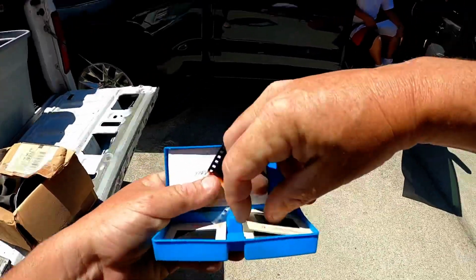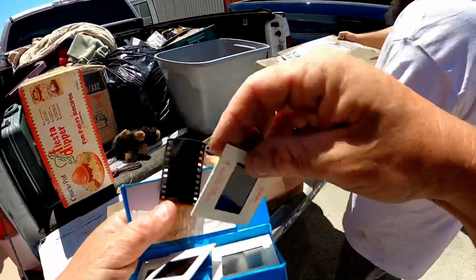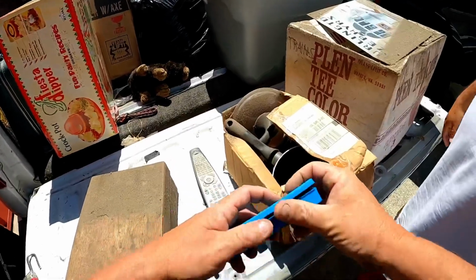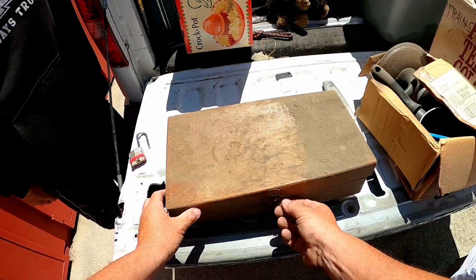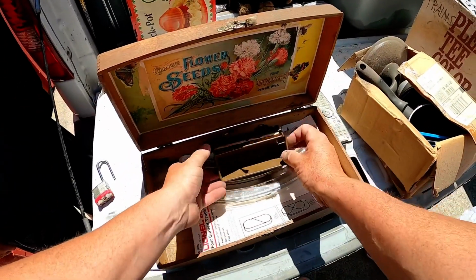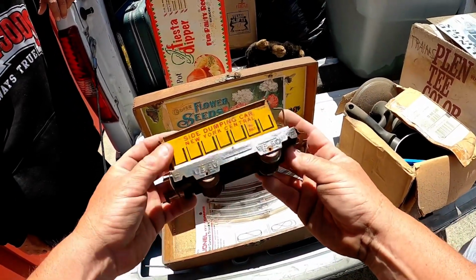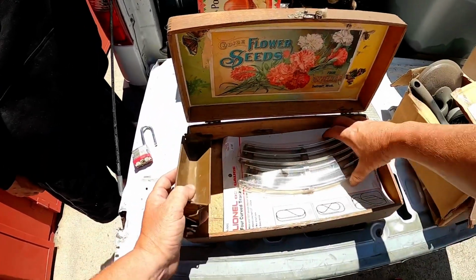They went to an air race. Hard to see these slides. These are exciting. Look at that. You got a box that's marked trains. Silver. Plata. Toys. Ooh. I like it. It's not what I wanted to find, but tell me that's not cool, right? That's nice. Side dump. And a vintage Lionel train track.